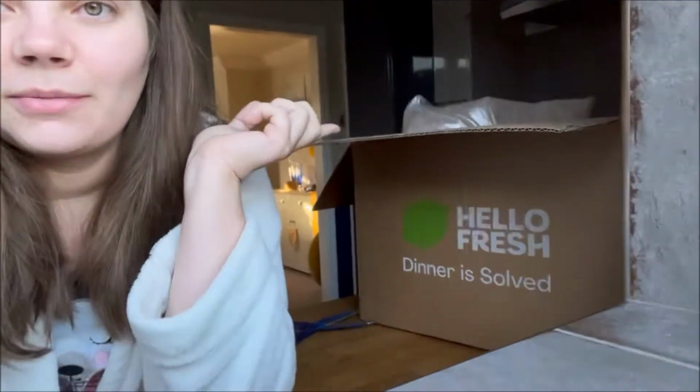As you can probably hear upstairs, the wardrobe fitter is here and has started working. The Wren Kitchens replacement for some of the broken units has just arrived, and I've not had a chance to fully look yet, but from what I can briefly see, it looks like it is all there, which is good, and not damaged. I've got my HelloFresh box here. I literally shoved everything in the fridge when I got back, so I'm just going to go through it now.